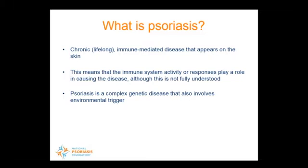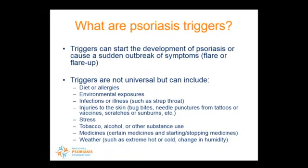Usually there are factors or triggering events that cause the initial onset of psoriasis, such as a stressful event, which can be emotional, such as heavy stress at work, or even the death of a close family member, or it can also be a physically stressful event, such as an illness or an infection. So moving on, triggers can start the initial onset of psoriasis, or after you have already developed psoriasis, triggers can cause a sudden outbreak of symptoms, which is also called flares or flare-ups.